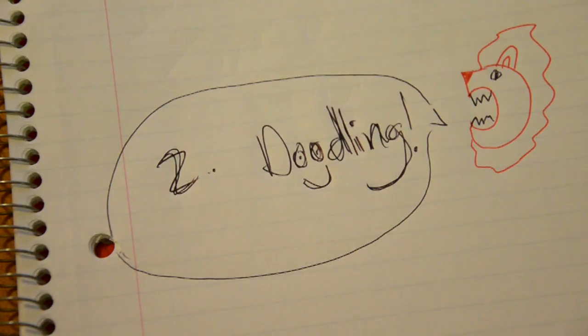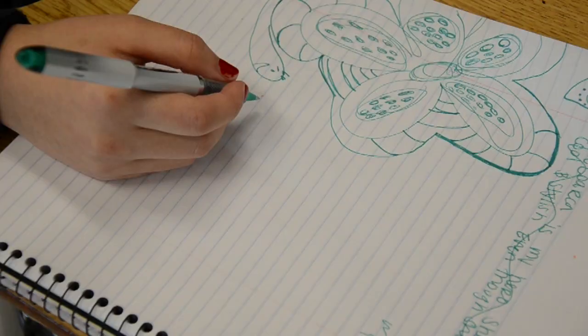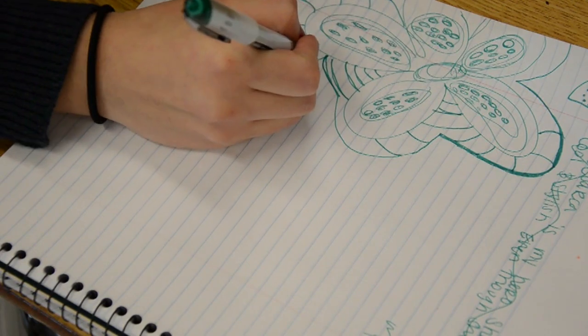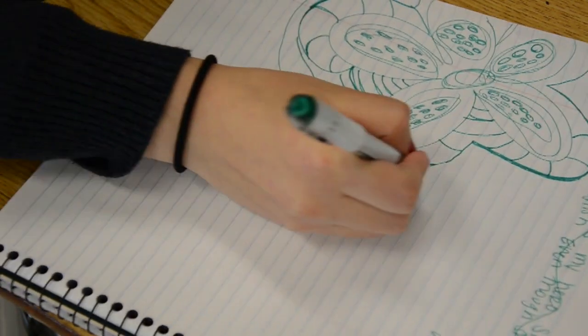Two, doodling. There was a study once saying doodling makes you pay attention more to what the professor is saying than just sitting and staring ahead. Is that true? I don't know either. But if you get caught doodling, you can always tell your professor about the study. Now, doodling is a forgiving art form. You don't have to be Da Vinci to doodle, so go for it.